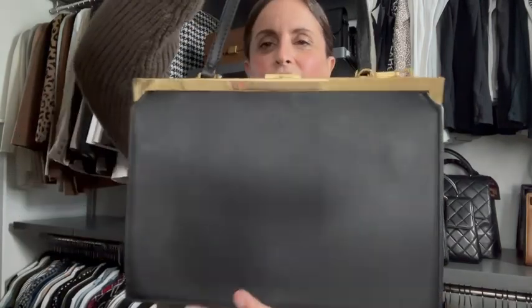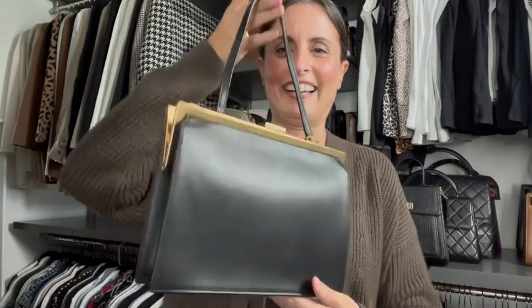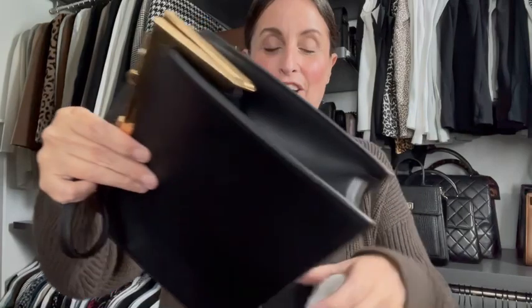It does have a long crossbody chain, and it also has this little leather strap, so you can use it as a cute handheld bag. And I just love the size and shape of this. This one is not going anywhere.